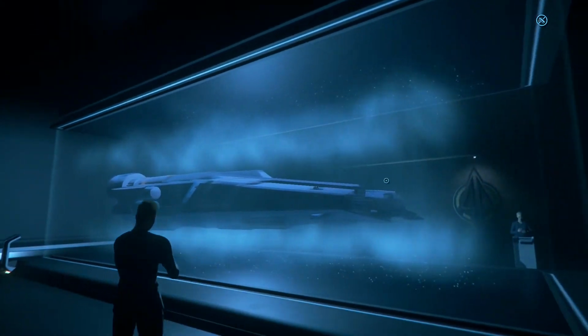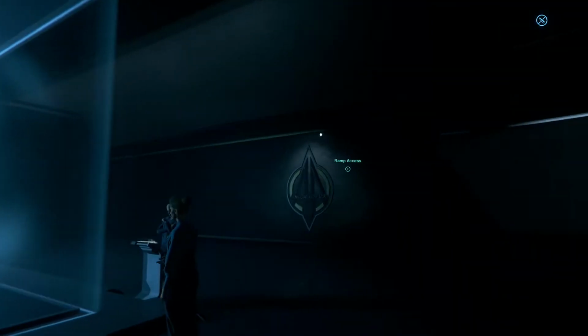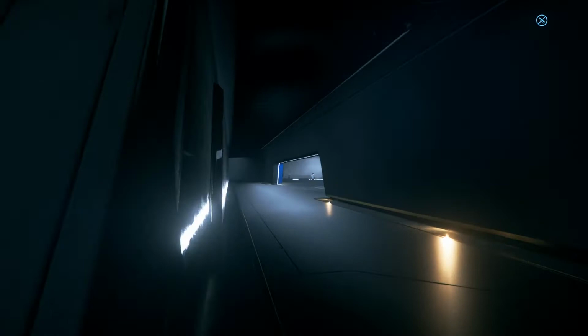Or you could do exploration ops. There's a myriad of things you could use this for. I love this ship. I think it is a cool design, and it's a cool ship. I know it looks like a wedge, but I like it.